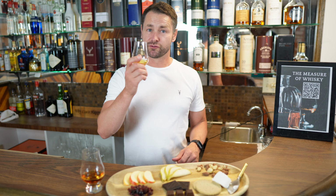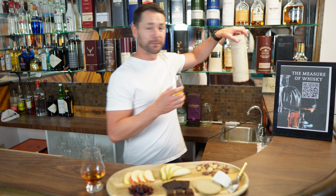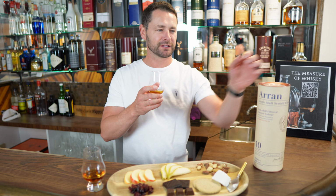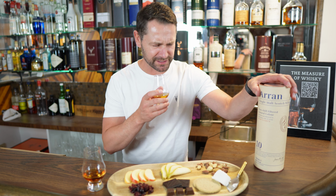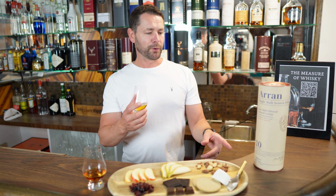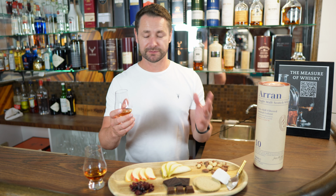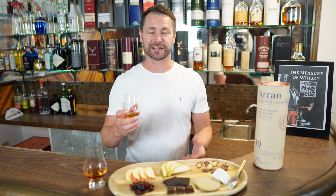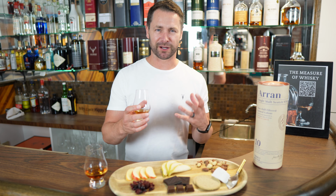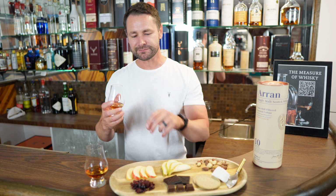Okay, on to the next one. Dram number 3 on the list today is going to be our Arran 10. In my opinion, probably one of the best smelling single malt Scotch whiskies on the market. It's unbelievably fresh and fruity, it's incredible. Bottled at 46%, a little bit higher than the other two, but you really don't notice it. Not one bit, not on the nose, not on the tasting. It is so easygoing, and it has amazing fruit elements that come to the forefront when you're drinking this. So I've selected some pear and some apple.